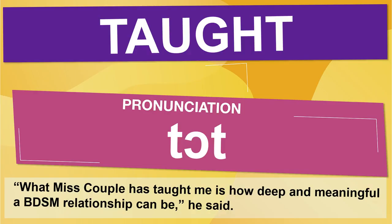The participle form is taught. As used in this sentence: What Miss Couple has taught me is how deep and meaningful a BDSM relationship can be, he said. Now, let's check some scenes.